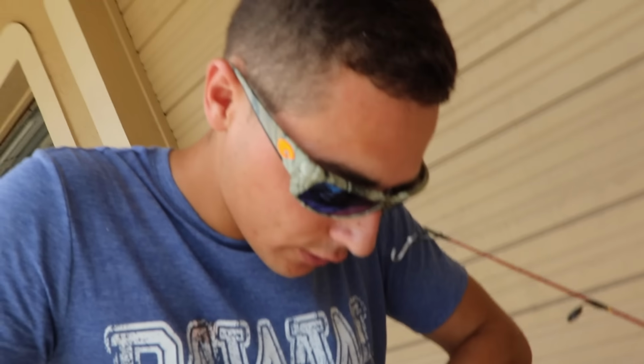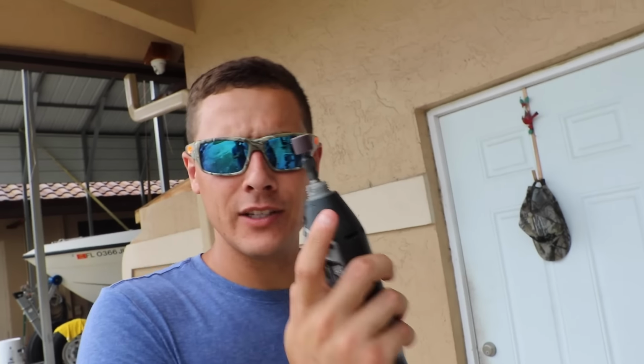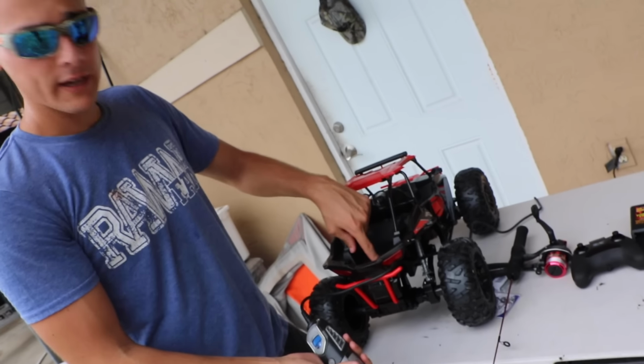Did I go through anything? No, no, you didn't. So as you guys can see, we have a little Dremel. Woo! That thing is very strong, but I think that's what we're gonna need if we're gonna cut a big enough hole in the back of this.